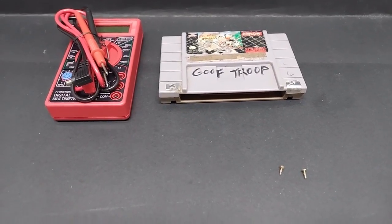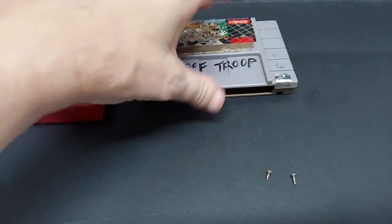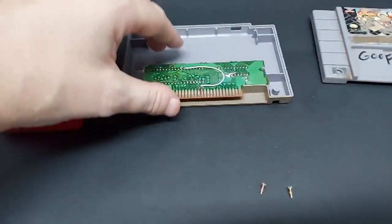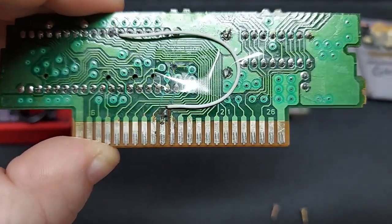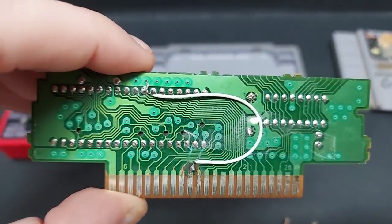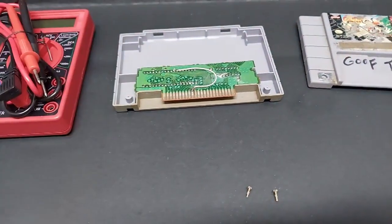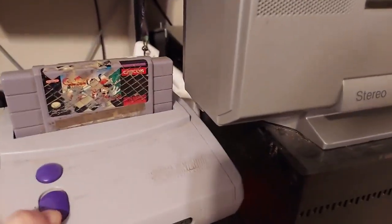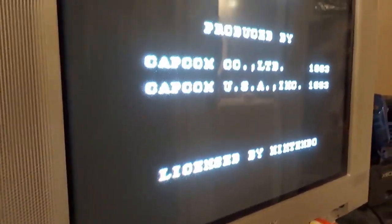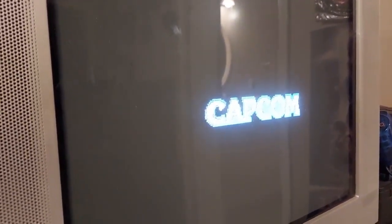Okay, so this game not working was really bothering me. Pulled out the multimeter, opened up the cart, and I found a bad trace. So I ran a jump wire from that pin up to the chip. Now let's go throw it in the Super Nintendo. All right, we got it in the Super Nintendo. Got the Trinitron turned on. Boom. Fires right up. That's freaking awesome.